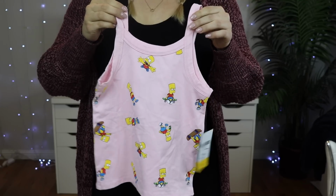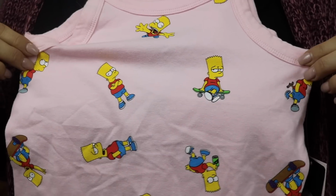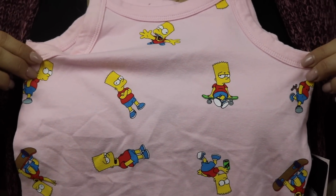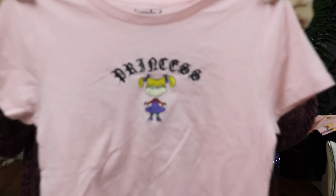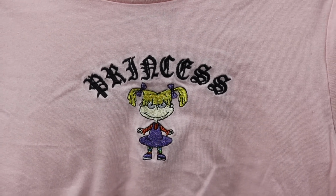The rest of these are so cute. This one is a Simpsons tank top. This one was like $1.25. And then this Angelica princess tee. It's like a Nickelodeon tee. Once again, it was only like $1. Can't beat that.